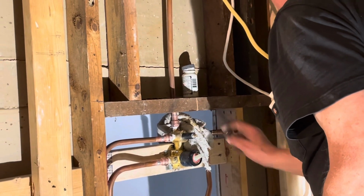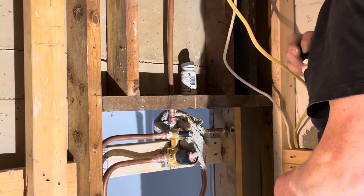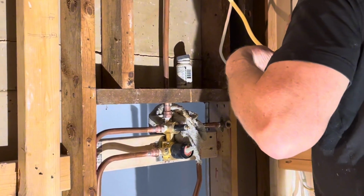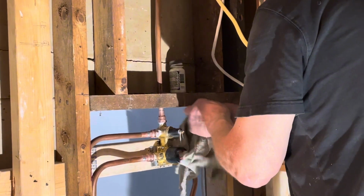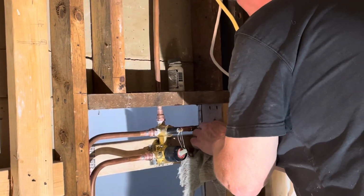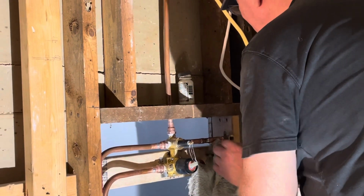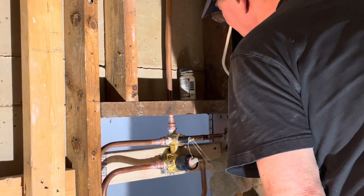And of course you have a wet rag to help prevent the hot flame of the blowtorch from melting other things that are close by. So yeah, pretty cool.